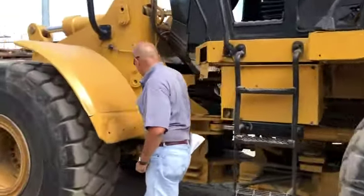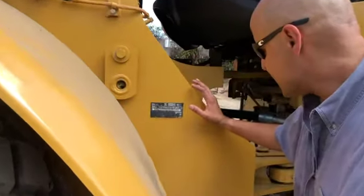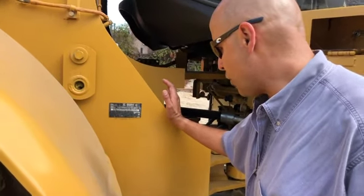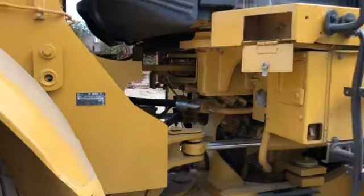The serial number of this loader is CAT 0966H like Henry, L like Linda, A like Apple, 6D0120. I'm gonna leave that last digit blank.